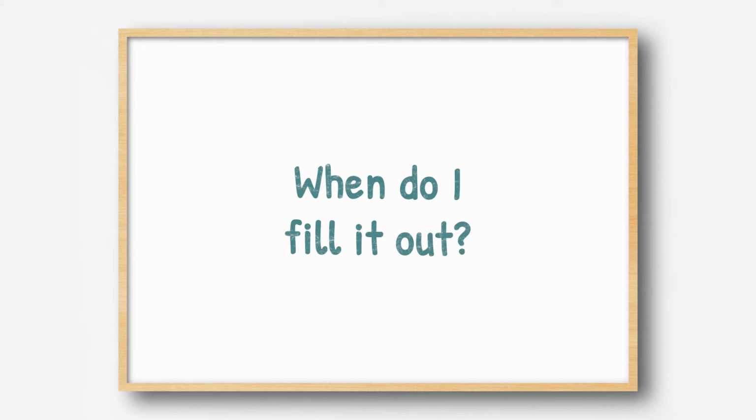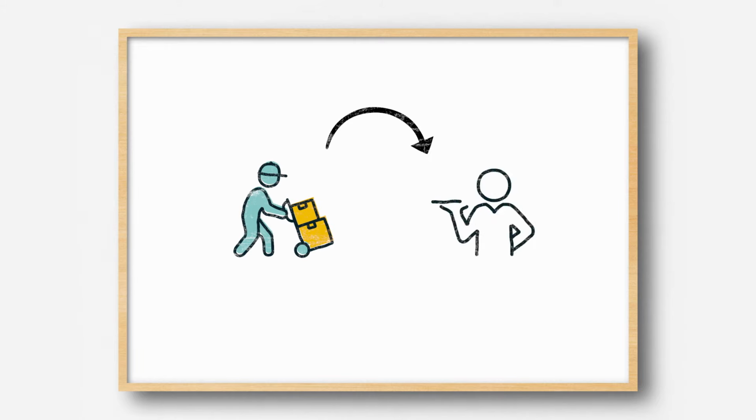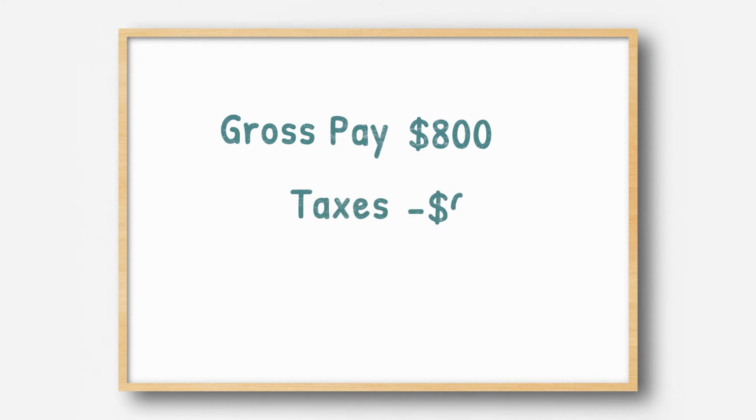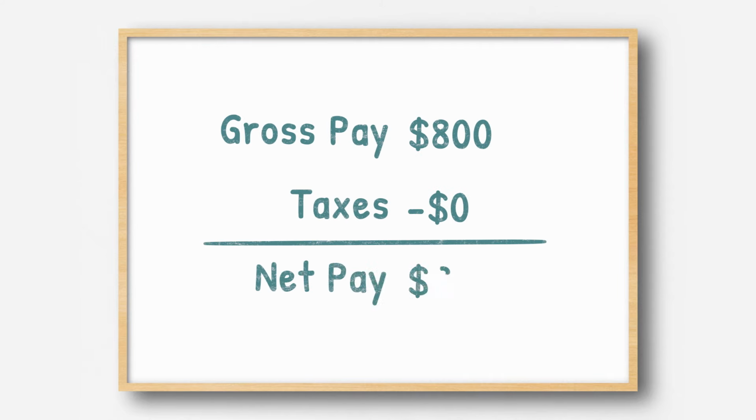So when do you have to fill out the form? Thankfully, the form isn't something you have to fill out every year, but you will have to fill out the form each time you start a new job with a new employer. You should fill out a new form if your personal situation changes, like the ones mentioned earlier, or if you need to change any of the amounts you've previously entered. You can also fill out a new form if you want to increase the amount of tax that you want your employer to deduct from each paycheck. This might help avoid a tax owing surprise at tax time.